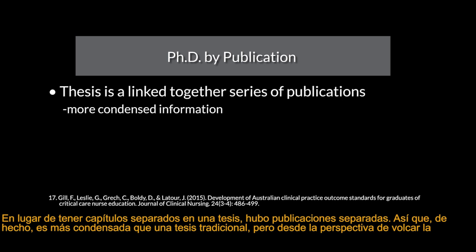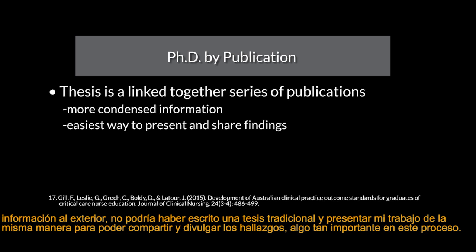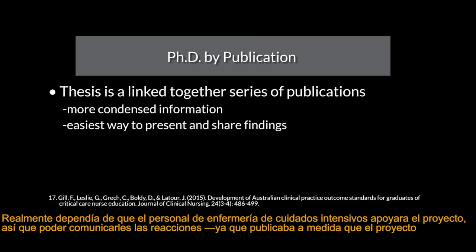But from a point of view of getting information out there, I couldn't have written a thesis and presented my work in the same way to be able to share and disseminate the findings, which was so important in this process, as I was really relying on critical care nurses to support the project. So being able to give them feedback because I was publishing as I went was really important.